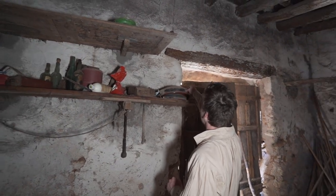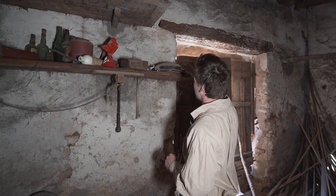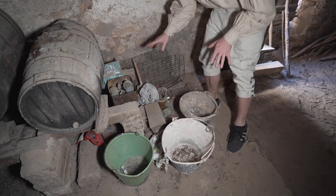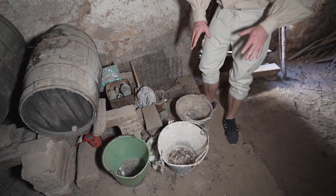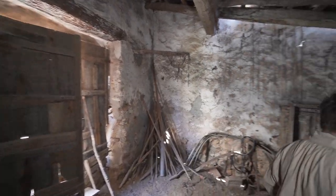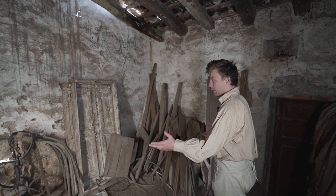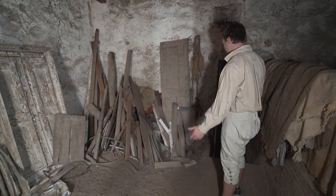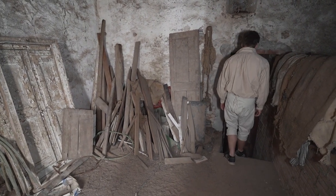Got over here some pots to make food in. Oh, these are just some general things to fix up the house. We got another doorway here, where the owner of the place stored different kinds of woods, a doorway that he might have needed later on.